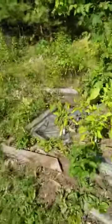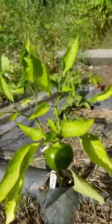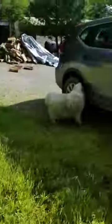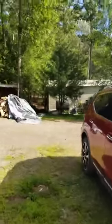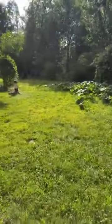Moving on, peppers. Pepper plants are doing okay. Still got some peppers left. There's a little guy, one in the back there. I apologize for any sun glare. That's why I usually avoid doing these videos late afternoon, but I want to do an update.